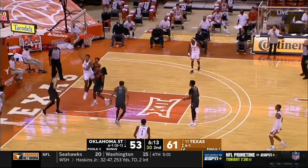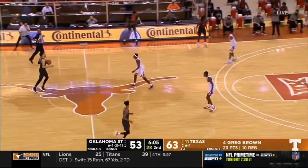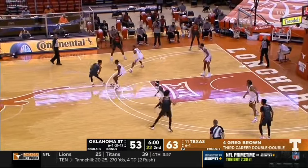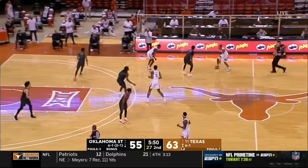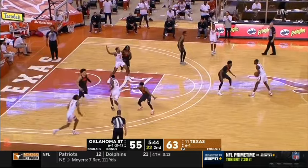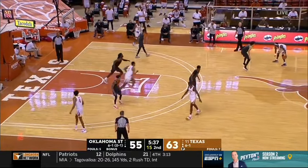Nice touch there by Greg Brown. Brown is up to 20 points, back-to-back double-doubles for Greg Brown. First time in his career he's done that in back-to-back games, third on the season. Also had one in the season opener. Anderson loses a handle. Cunningham is there with a follow and back to single digits. Oklahoma State, they are hanging around, waiting for somebody to spark a charge. Andrew Jones wanted Ramey to shoot that.